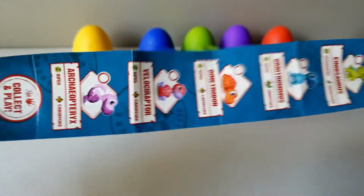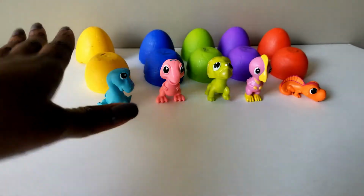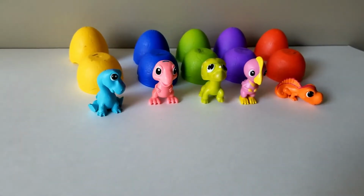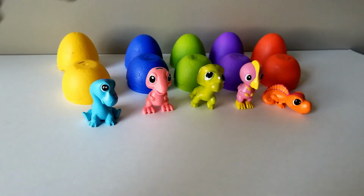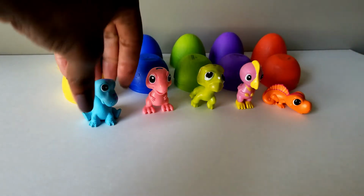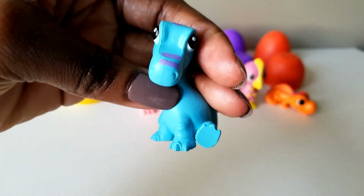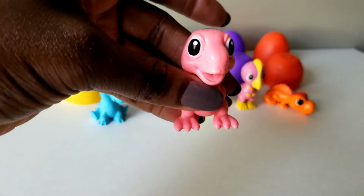And so these are the dinosaur train dinosaurs. I got them from Walmart, as I mentioned. I am so pleased with the fact that I picked 5 different colors and I received 5 different dinosaurs. So of these 5, which one is your favorite? Do you like the blue one? He's adorable.